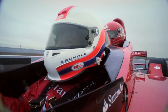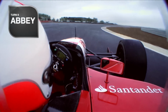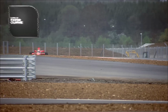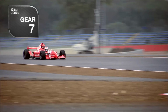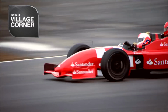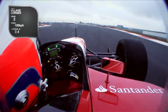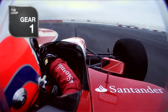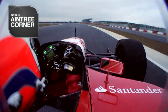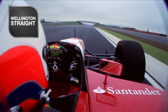That's going to be where the new pits is next year, and here's the first of the really fast new corners that'll be 185 miles an hour. This will be 185 miles an hour as well. And then into the new Village corner, as it's called, feels a bit village. The loop, this is tight, first gear maybe. In F1, Aintree, a flat out kick, and then onto the newly named Wellington Straight.